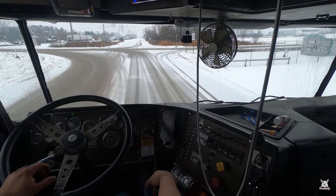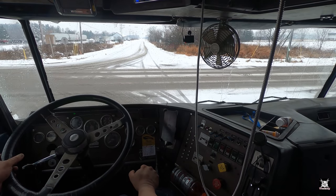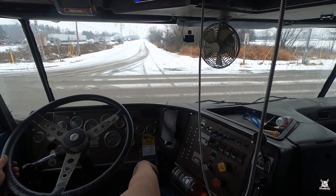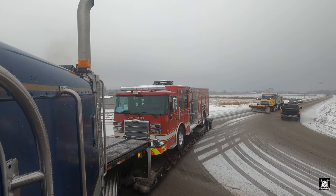A little bit more of me, just in a different environment. Snowplow right behind. I think the snowplow is going better than me. Funny, I don't want to be behind him. Turned out he caught up to me.